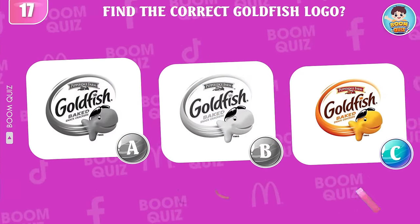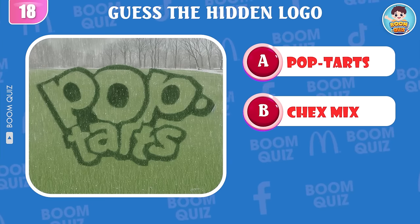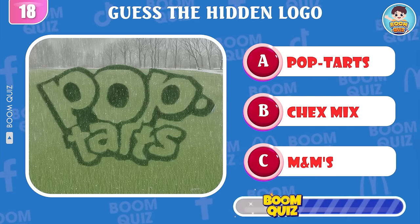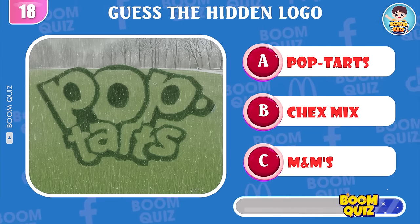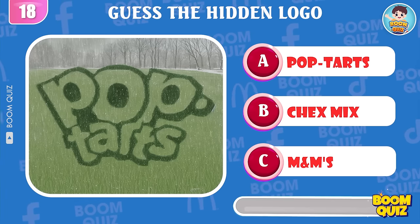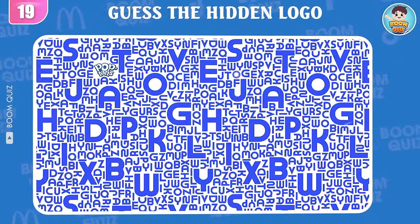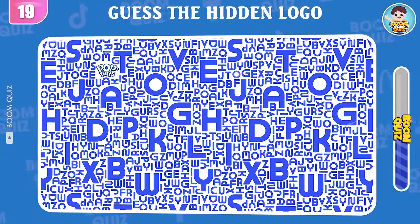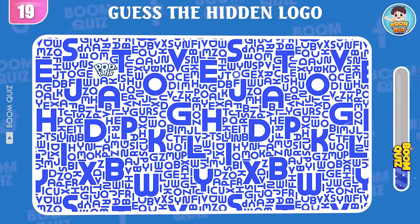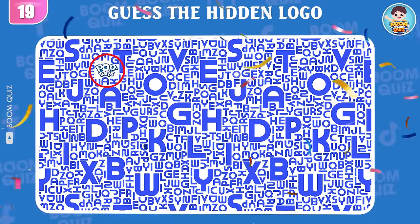Great, it's here. Round 18, guess the logo by illusion. It's Pop-Tarts. Round 19, test your eyesight. Can you find the Pop-Tarts logo in 5 seconds? This here.